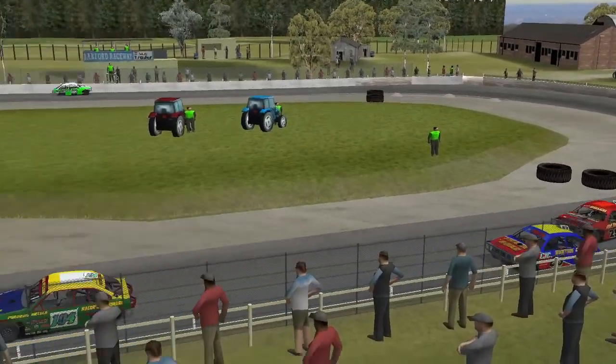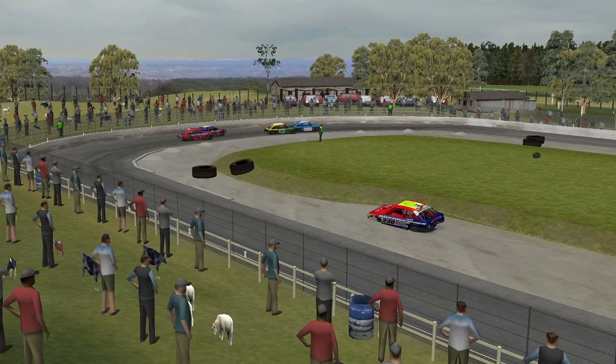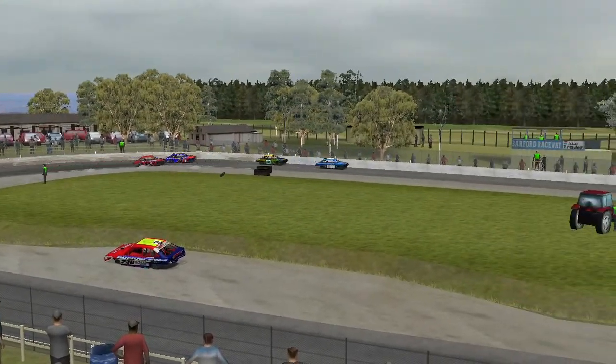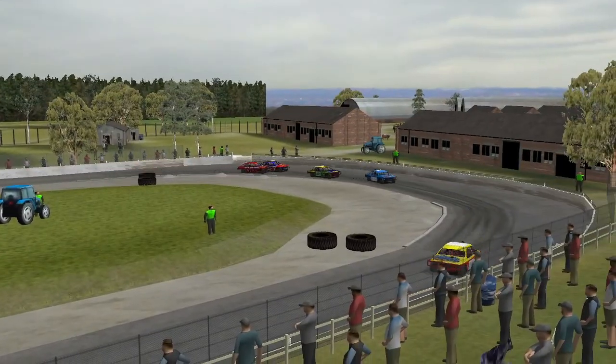104 Hodgson and 190 Pearson scrapping still for 2nd, side by side to turn 3. There you go, bumpers go in. 104 Hodgson puts the bumper in, and 190 Pearson may go a bit wide. No, in fact not. 293 Van der Bosch is back through for 4th in the meantime as well.